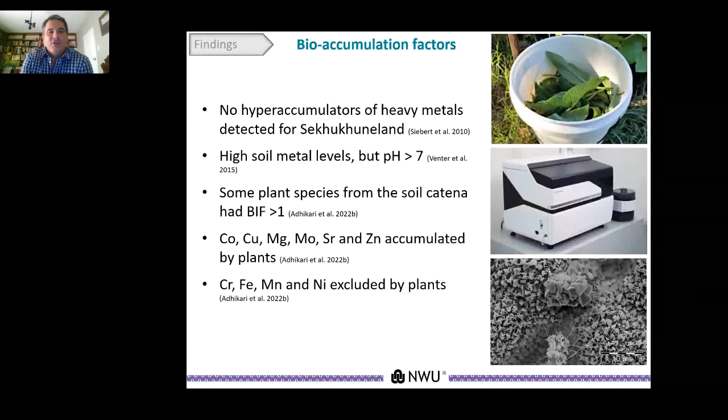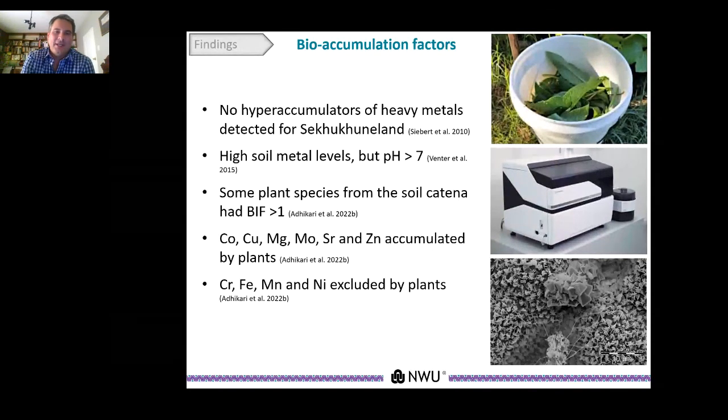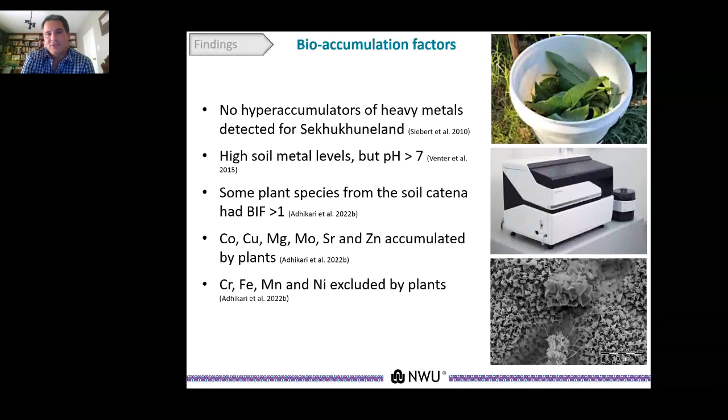Over the years, we've also looked for many hyperaccumulators of heavy metals in Senegalemifera, and unfortunately, we've never found any. We expected to, because it's a serpentine area, and serpentine areas are known to harbor species that accumulate metals from the soil at rates more than 1,000 parts per million, but we've never found that. And we suspect that although there are such high levels of metals in the soil, the high pH in Senegalemifera soils is probably a reason, because the metals are less available and cannot be taken up by plants so readily.